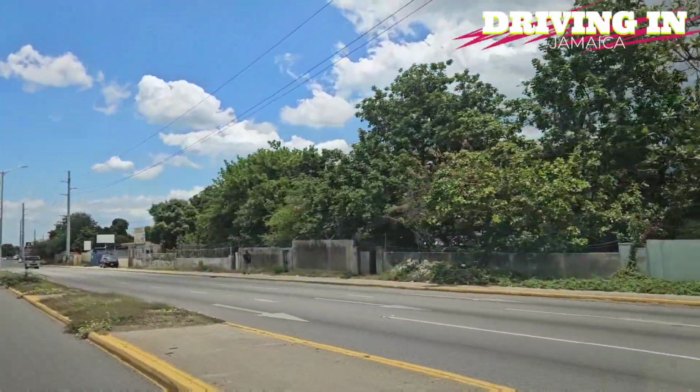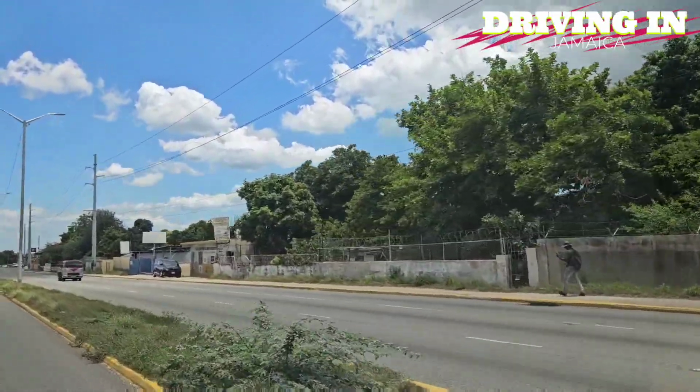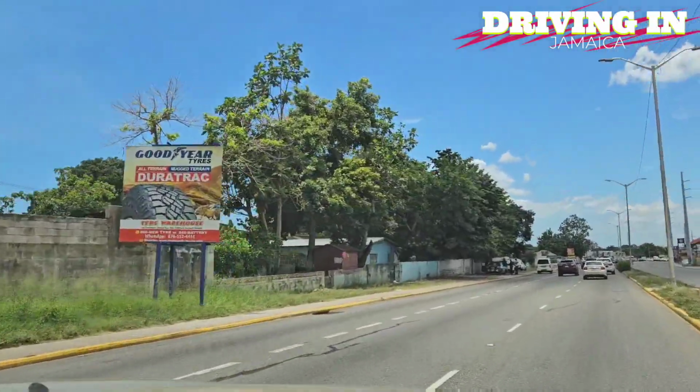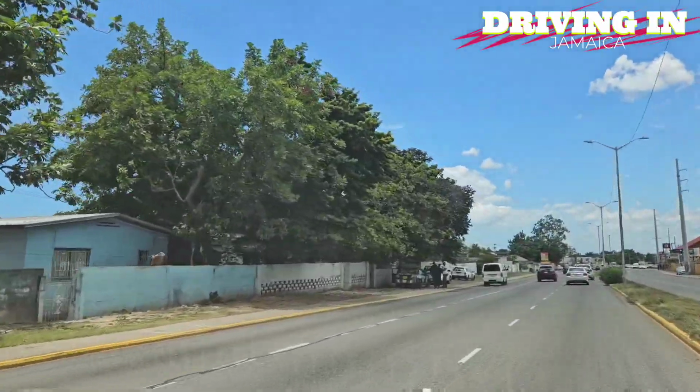Alright guys, so that's the end of the update article. So let us know what you think. This is the actual road. This is Washington Boulevard that we're driving on.